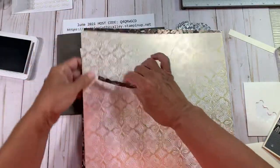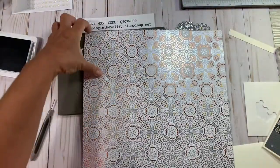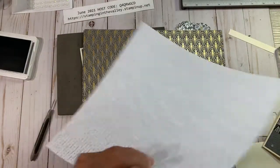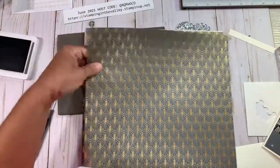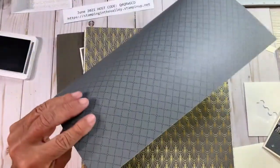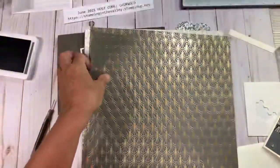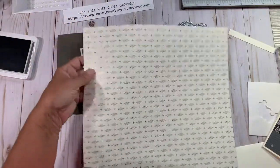Here's this one. Oh, look at that. Isn't that beautiful? If you love shimmer, right? And then that is so easy to use on anything. Then we've got this. This is so pretty, pretty. And then I love that. That's just the gray. And then this right here. Look at how beautiful that is. Oh my goodness.